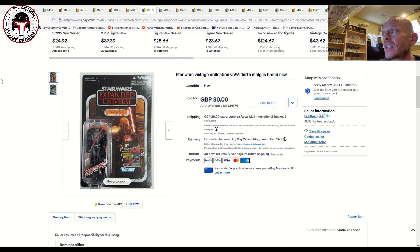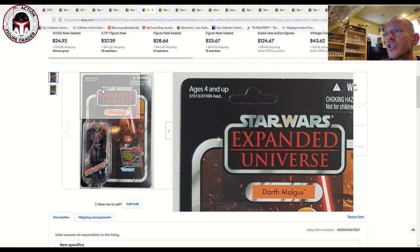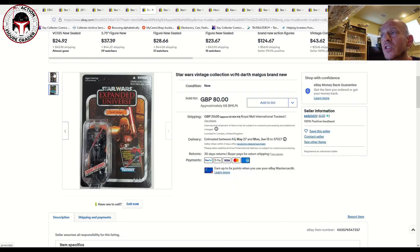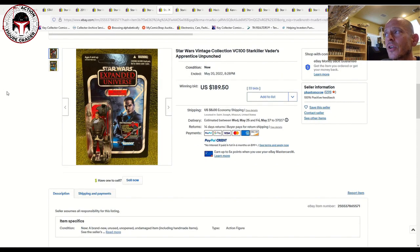Here's a VC96 Darth Malgus with the Darth Maul sticker, unpunched US card back, and also very clean. That one sold for 80 British pounds plus shipping. I would say that's maybe on the upper end of where this one has been selling lately. I've seen 65 to 85, so this was just slightly higher. Part of that might just be the conversion of the different currency.